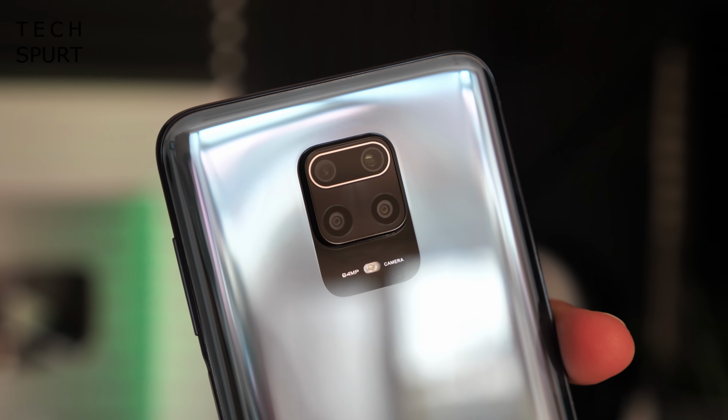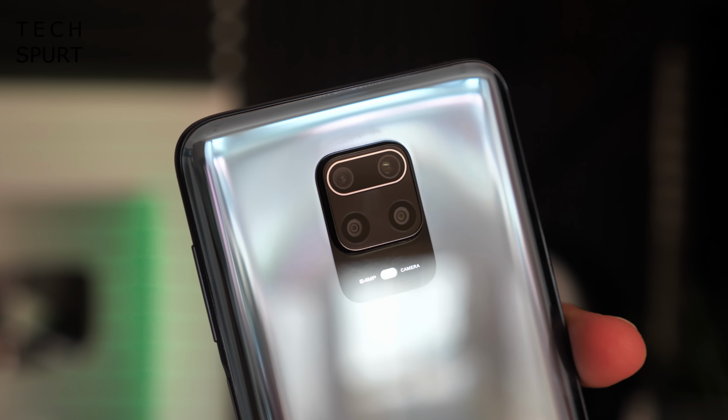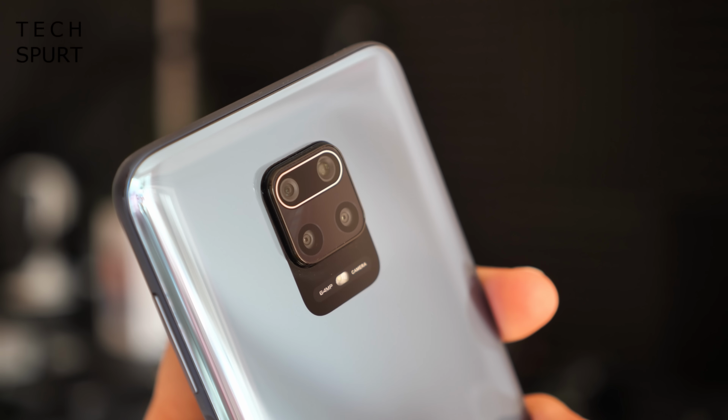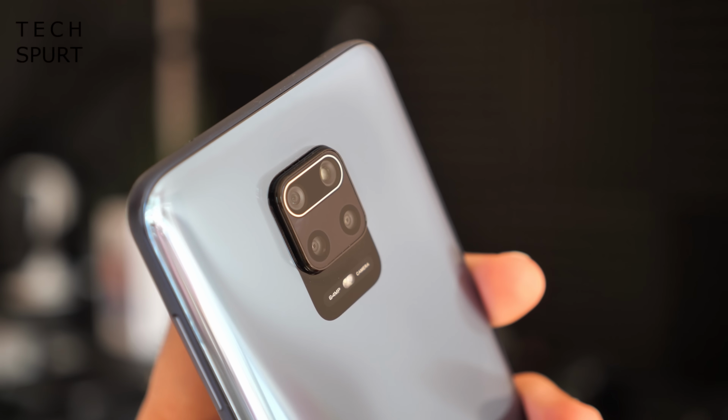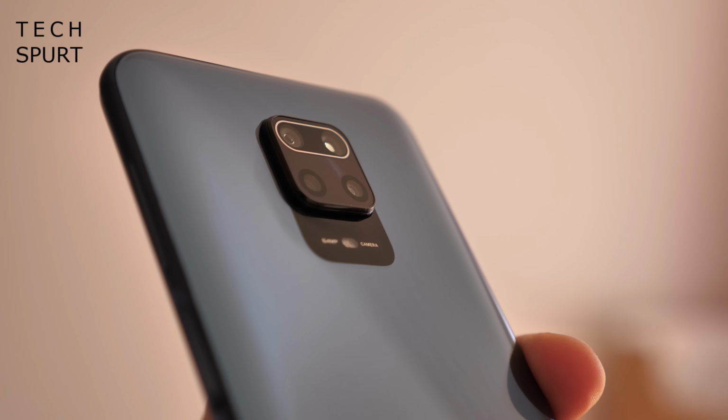Lovely stuff. So now onto the camera tech, and here on the back of the Redmi Note 9 Pro, you've got a quad lens setup. You've got a 64 megapixel primary lens using Samsung's GM2 sensor, backed by an 8 megapixel ultra wide angle lens, a 5 megapixel macro lens, and a basic 2 megapixel depth sensor.